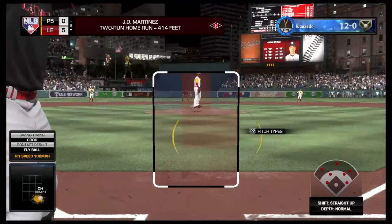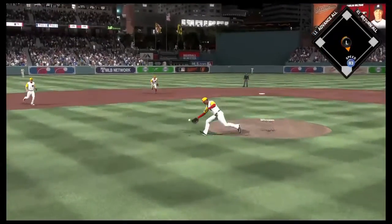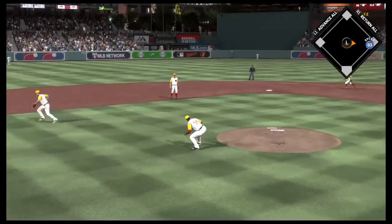Digging in to try it again. Carlos Beltran. He comes in 0 for 2 thus far. Chopped weakly to the left. Oh, and it eats him up a bit.